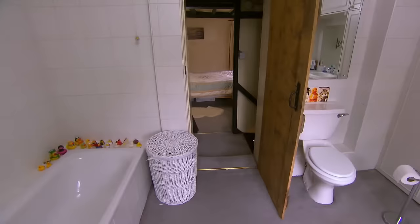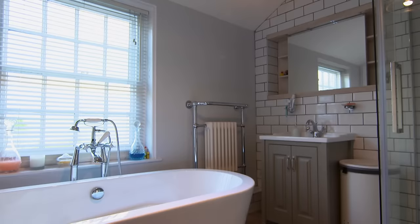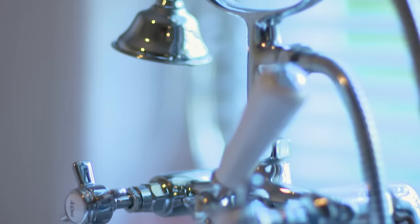Good results. We're happy with it, aren't we? Yeah, love it. The biggest change is the bathroom, which is amazing. I love a good bath. Living the dream, really, well, in our little world, anyway. And what a lovely little world they've created.